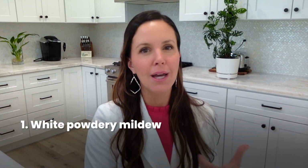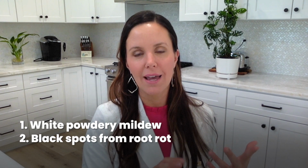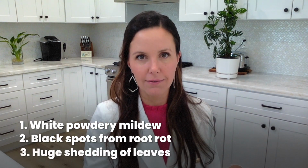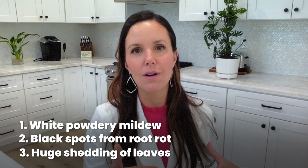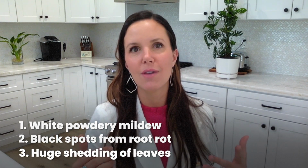So we have the weird things going on. We have the white powdery mildew. We have some black spots from root rot. And most concerning, we have this huge shedding of leaves. The leaves that were shedding weren't necessarily covered in black spots. So at first when you think it may be root rot, I just wasn't sure that it was, because the leaves that were dropping did not necessarily have brown spots on them.